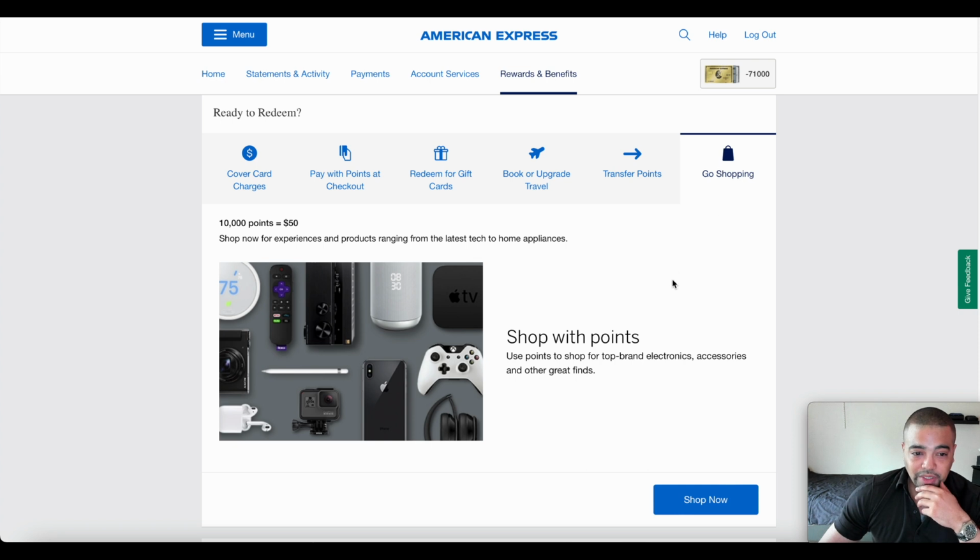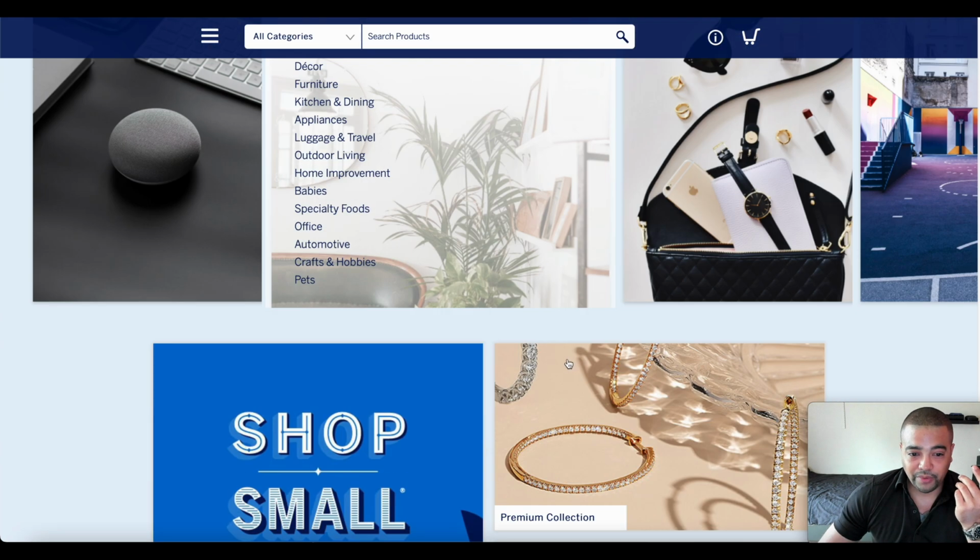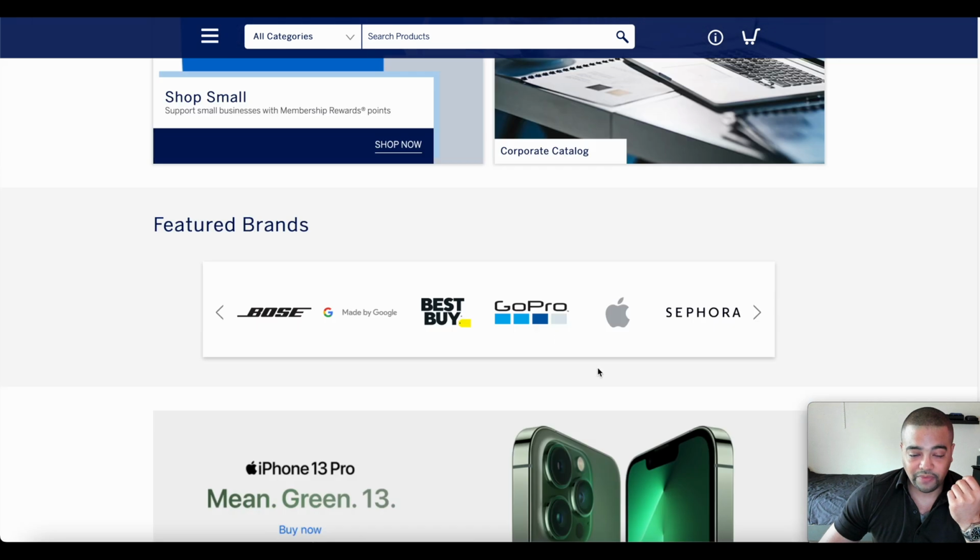So if you wanted to shop with points, again, this one, 10,000 points is going to equal $50. So they have a lot of cool stuff. Like there's an Xbox, looks like a Series X or Series S controller, Apple Pencil and whatnot. But this is basically, I think it'll take you to a shopping portal, so you can land on the shopping portal, and then you can just go through and see all the cool stuff that you could buy with them.